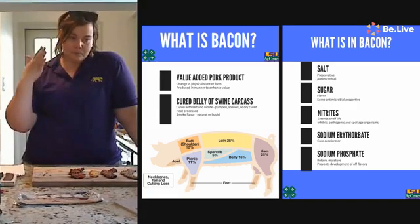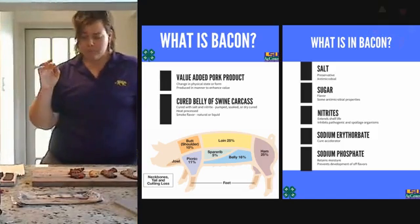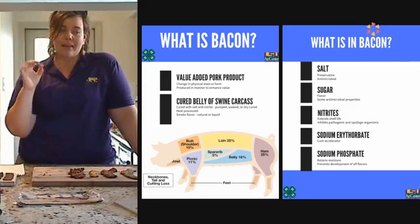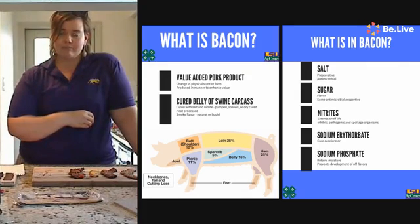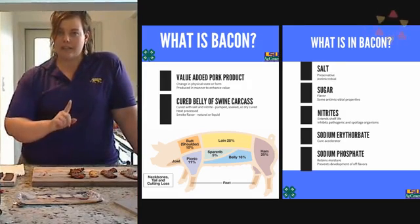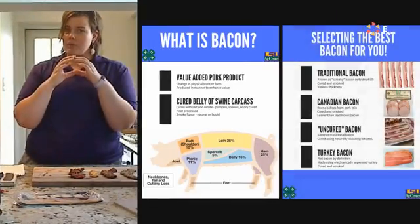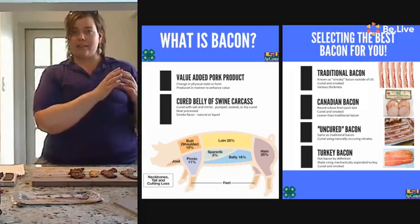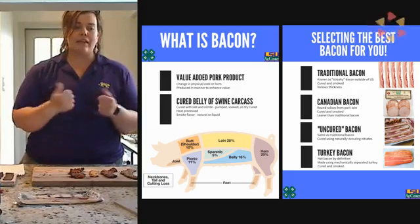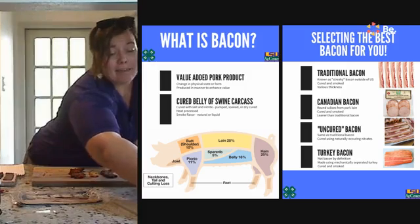And then, of course, there is Canadian bacon. Canadian bacon is actually not from the belly. Like we said, bacon comes from the cured belly of a swine animal. Canadian bacon actually comes from that yellow area on the pig known as the loin. That's why it's round, similar to a pork chop. That cut of a pork chop is the same as the cut of Canadian bacon. But Canadian bacon has had other things added to it and been through a process of curing and smoking to make it Canadian bacon. So what do we add to bacon to make it bacon?